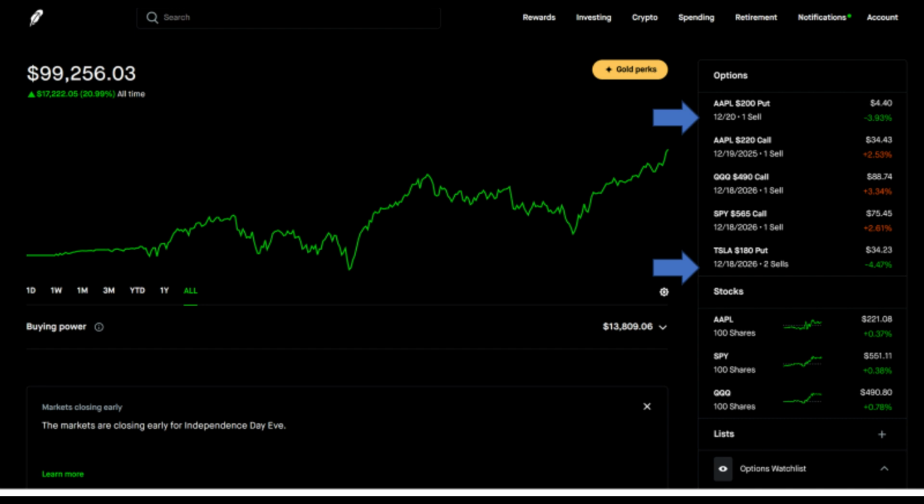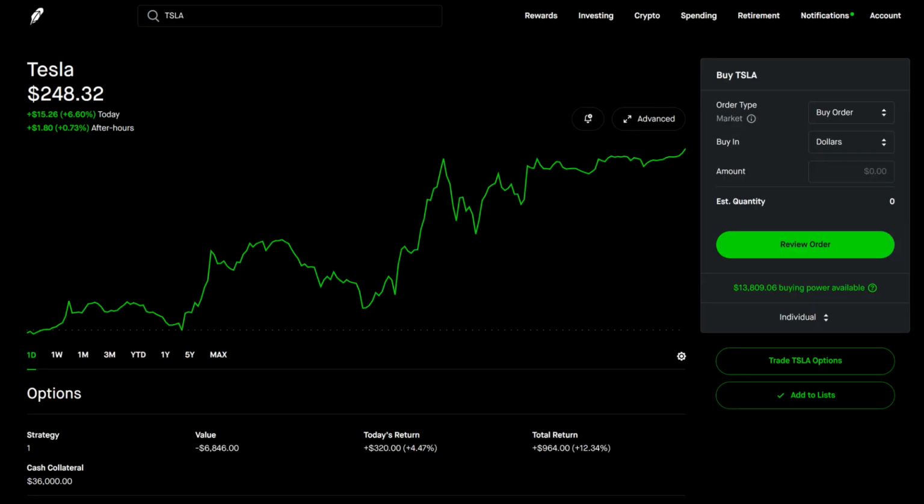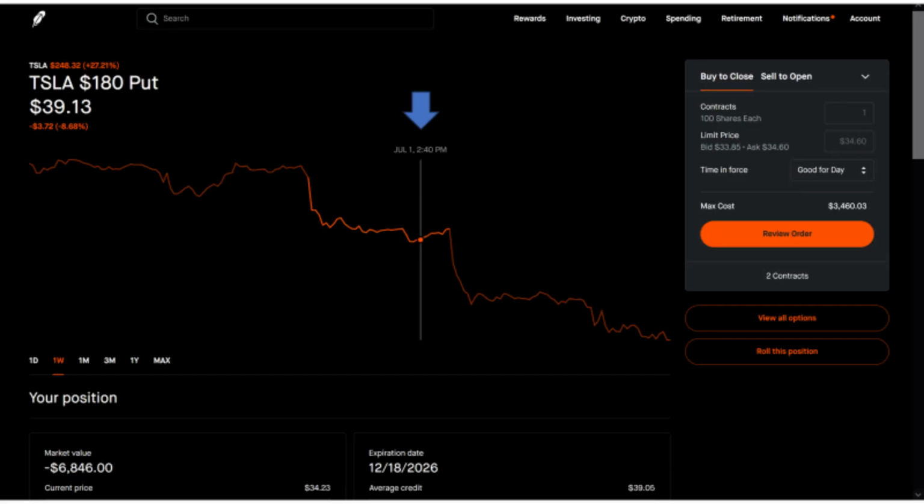Here is one of my stock portfolios. My positions are on the right side. At the top are my option positions, and below that are my stock positions. The positions with the blue arrows are puts on margin. Let's take a look at my Tesla position. This is Tesla on July 3rd, $248. This is my Tesla position. I sold two contracts.